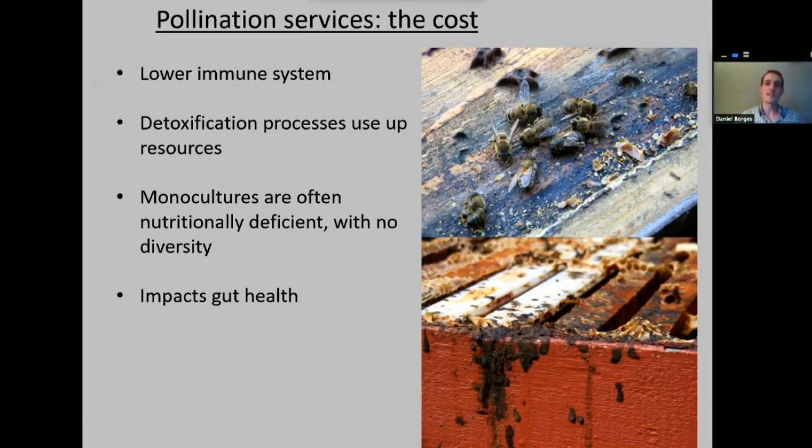But even if it does, again, it's just one source of food. So it's the same thing as eating the exact same kind of food day in, day out. So it does take a toll on their health. And one of the big impacts that it has is affecting their gut health. So both the feeding on a very nutritionally deficient food source, but also being exposed to all of those chemicals which are going inside of the bee.